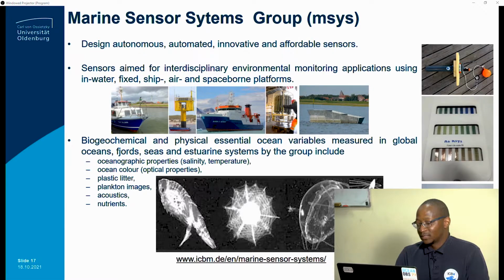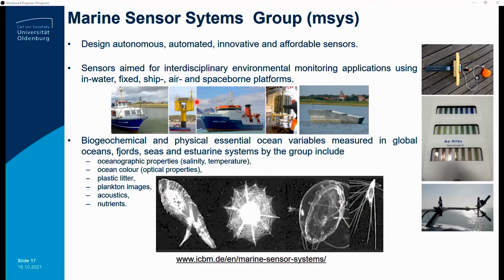And here are just some examples of the instruments or tools we have in the lab. We have worked on different platforms. We take measurements from inside the water column. We have fixed stations, the boats I was showing you before, and different other ships that belong to the German research community. And here is an example of artificial islands, trying to study how the biology changes when you have these small islands and you change different parameters of the environment. All these studies have been done in global oceans, fjords, seas, and estuarine systems.